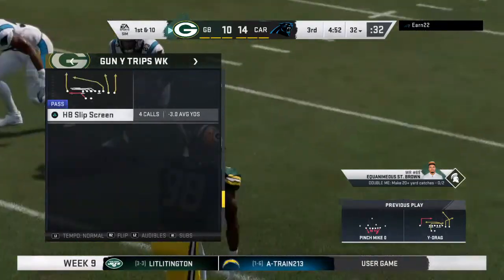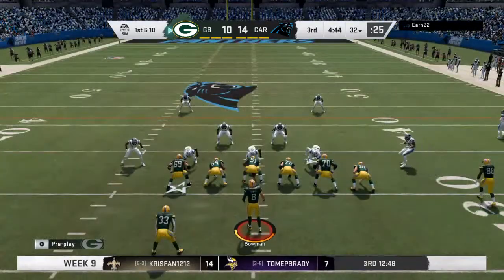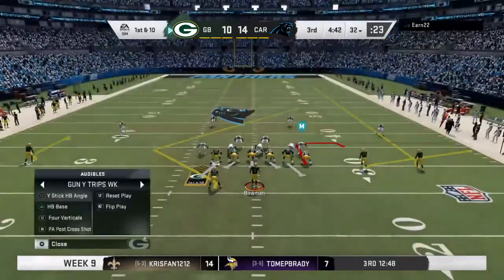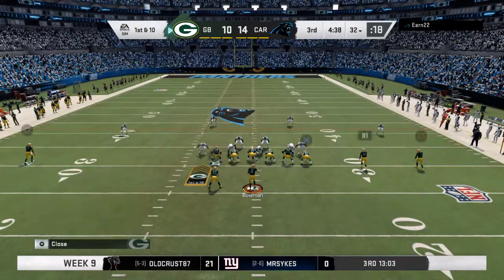3rd and 2, Bowman. The catch is made by Riley Ridley. First time they've looked his way in this game. He comes through picking up the first. And that one was a lot of fun right there because that was the game within the game. 3rd and short, blitz was on. What's the key for the quarterback? Get out of your hands in a hurry. And that was a quick little completion. Got the job done for a first down.